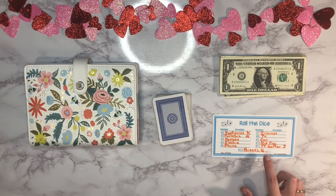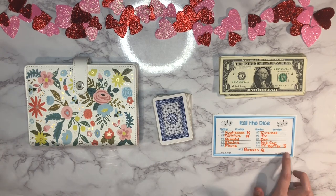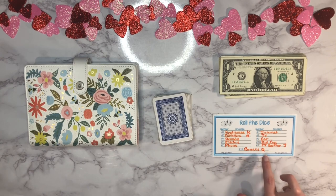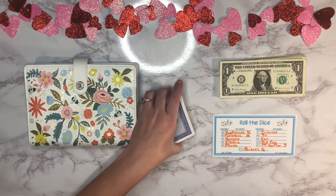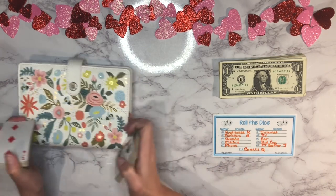Not 11. There's no 11 card. Just jacks. Jacks will be for our fully funded buffer. And then braces will be if we draw a queen. So yeah, we'll go ahead. I've got my $1s here to start with. Each time that we draw a card, that envelope will get $1.